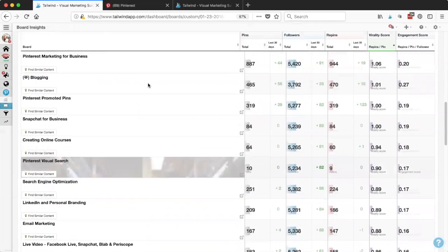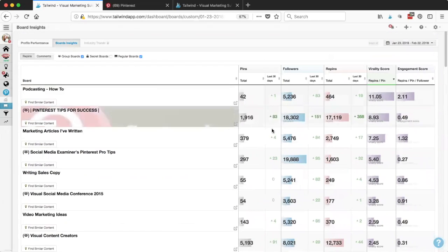So that's how I use Board Insights to help me determine which boards are working the best so I can decide which ones I need to create and curate more content for.